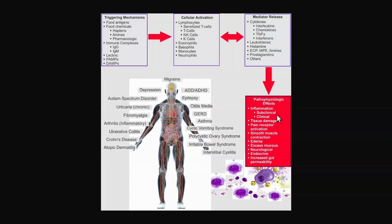You can have subclinical inflammation where it's just going on for decades. There's no sign outward, there's no symptom outward that you have this inflammation. And most people in today's world are living like this. But you can also have clinical signs of inflammation. You can have tissue damage, which leads to oxidative stress, further inflammation. For some people, you can have pain receptor activation, which means that genuinely, certain foods, if they're triggering your immune system, could be contributing to things like chronic pain.